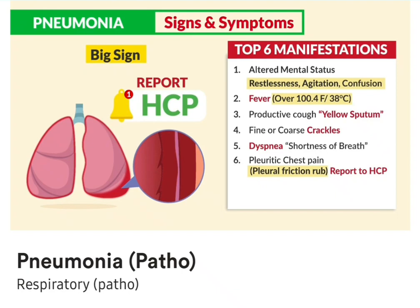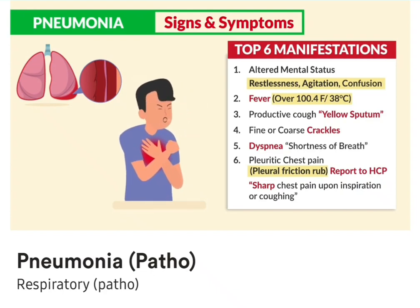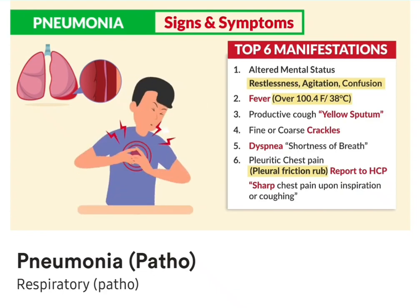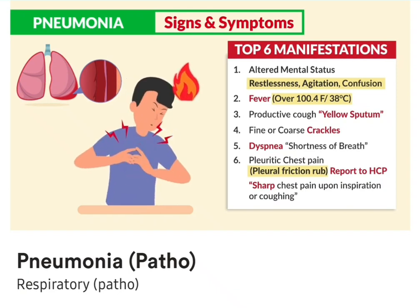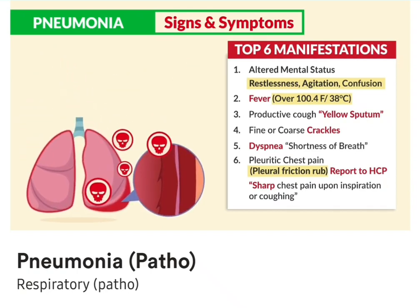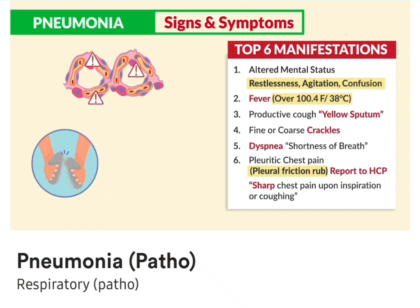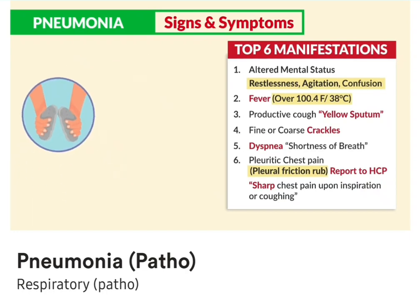That must be reported to the HCP. It's described as a sharp chest pain upon inspiration or breathing in or upon coughing. Now sometimes it's described as stabbing or burning pain inside the chest that increases upon inspiration or with the cough. Pleurisy is a major complication of pneumonia, as inflamed lung tissues rub together, sounding kind of like rocks rubbing together. So we call it pebble friction rub for pleural friction rub, or even sounding like sandpaper rubbing together, kind of like this.